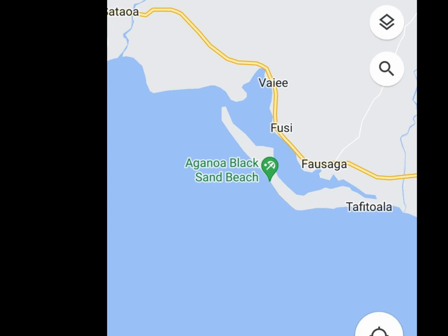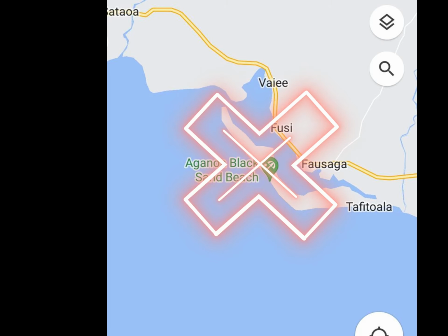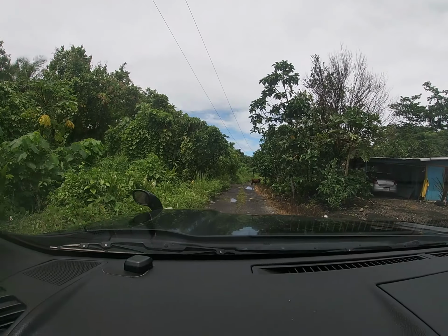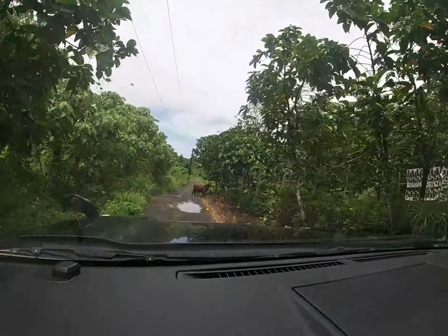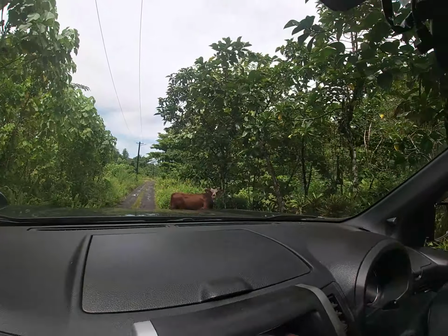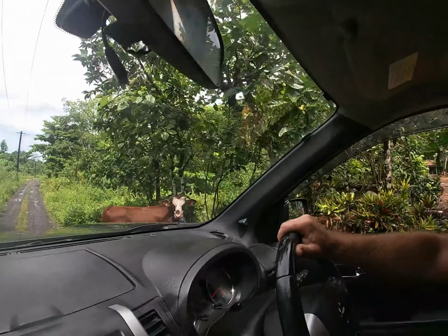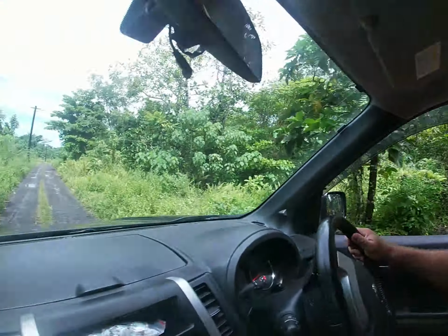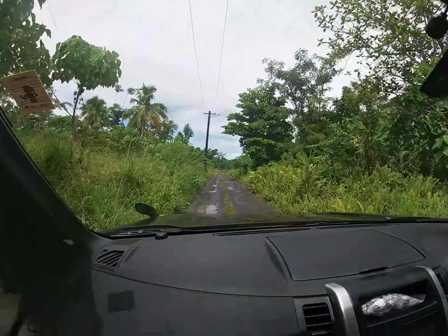If you look on Google Maps, it'll show you Aganoa beaches here, but it's not there. You turn left at the Cross Island Road, not right. Well, there is a black sands beach the other way, but we've read reviews that it's pretty terrible and quite a bad drive, or hike. I don't think you can make it to it. This one you can drive right up to the beach.